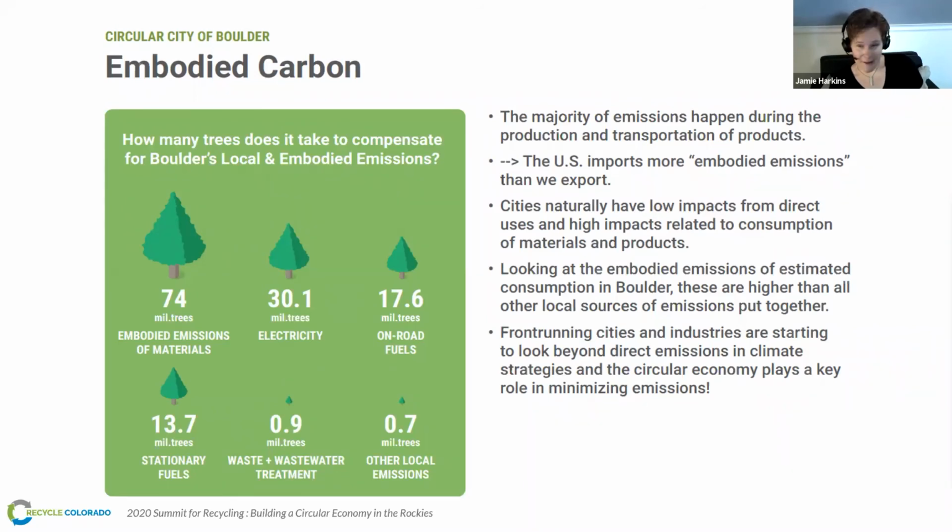And the huge takeaway, probably the biggest takeaway of the whole report for us, was that the emissions associated with the products coming into the city and in use were bigger than all other sources of locally produced emissions combined, which is really pretty amazing when you think about how big of a climate solution this could be. What that means is that even a small change in circularity can have an enormous overall impact. If actions such as repair and reuse can reduce consumption by just a few percentage points, this can reduce emissions more than making significant reductions in local electricity use, for example. So this was a huge takeaway for us.